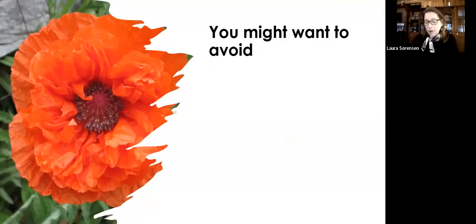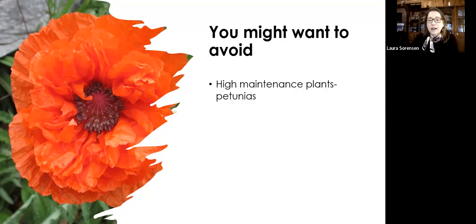Now, I love all flowers, and it's hard for me to say, don't plant this, do plant that, because they're all beautiful. But for a beginning gardener, there are some you might want to avoid. And over the years, I've found that there are some that to me are just not worth the effort. And it's a matter of personal preference. I happen to think petunias are a pain in the neck.